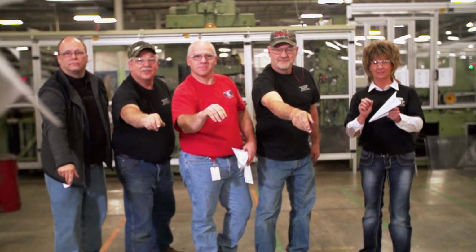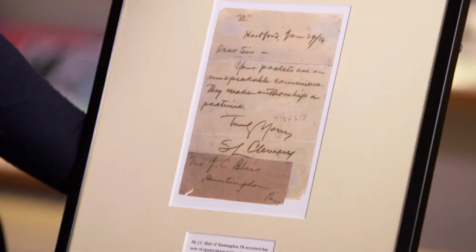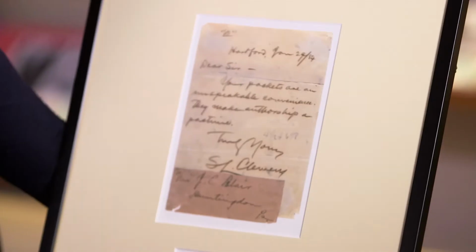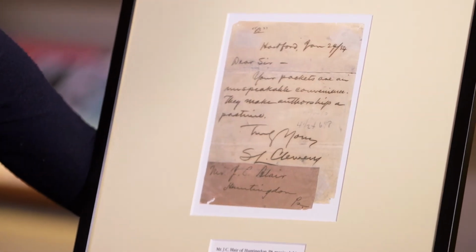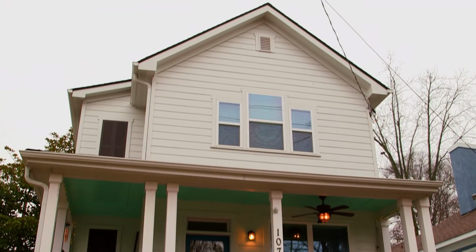Tell you who loved making paper airplanes? Mark Twain. And he wrote the best fan mail to the company in 1884. So Mark Twain, he writes, "Dear sirs, your pockets are an unspeakable convenience. They make authorship a pastime." Yep, these notebooks are helping authors in homes across the world.